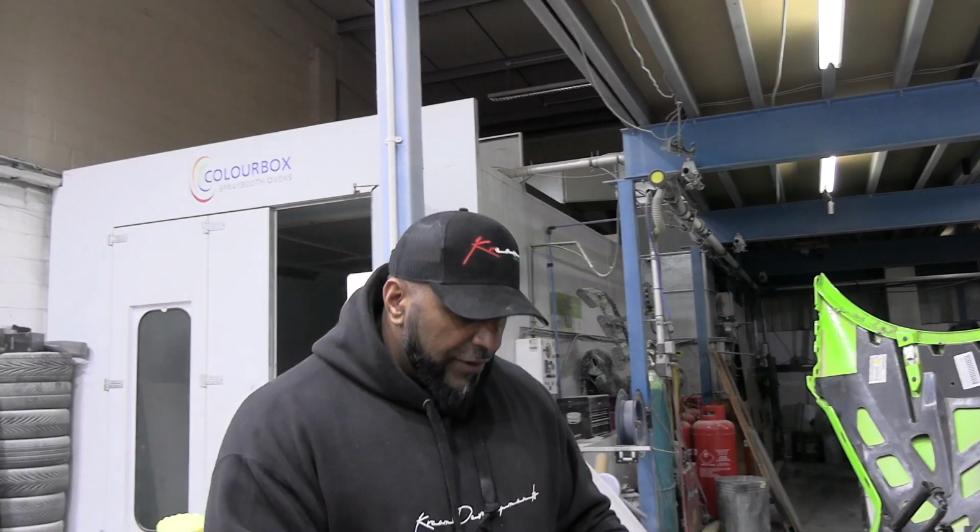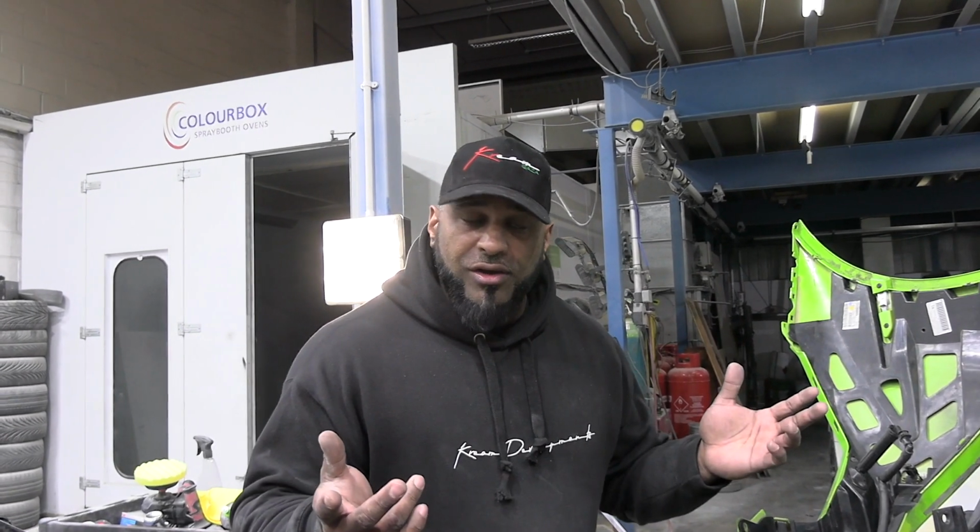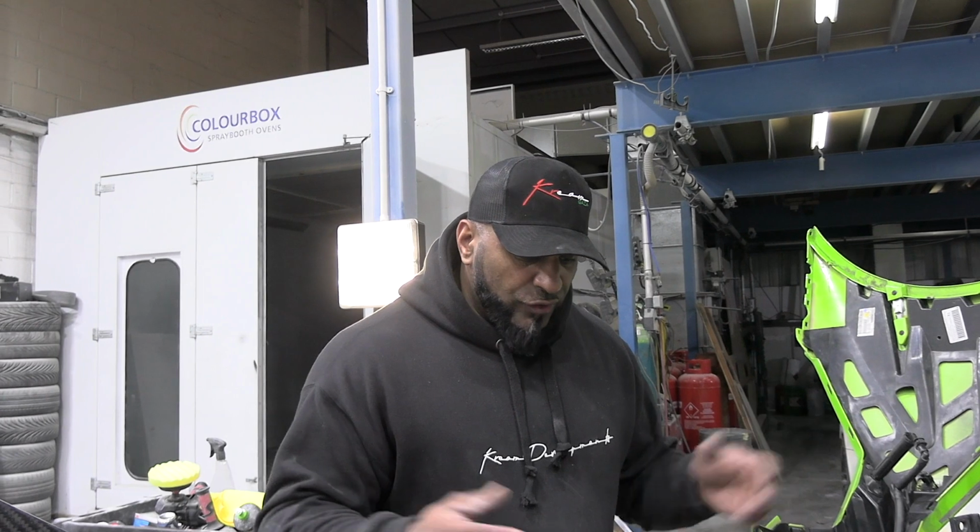Process of how we install these number plate flip mechanisms, and as you can see, it's no walk in the park. It's individual to every vehicle. It's not just straightforward a flip kit that just goes onto any car and fits straightforward. It's not like that at all.